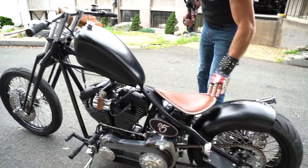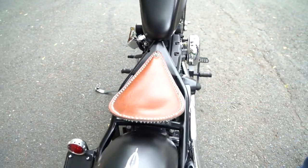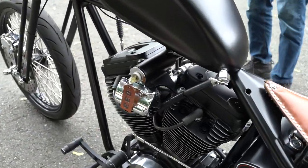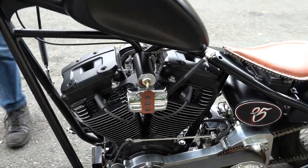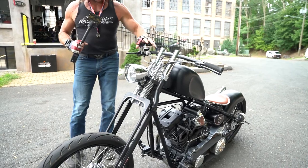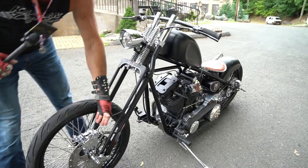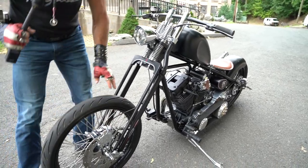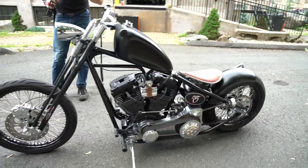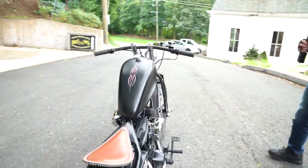Look at the saddle on this thing. Brown leather with all the drilled bolts and nuts on it. The frame is brand new and beautiful. The Springer front end has got some nice pinstriping on it. The headlight is a bullet style headlight with the Springer front end. 8-inch risers, drag bars, mini front brake master cylinder. The caliper is all chrome. The rotor's custom. It's got a 60-spoke custom laced front wheel with the black rim. And it's running the Avon V71 Cobra front tire on the bike.